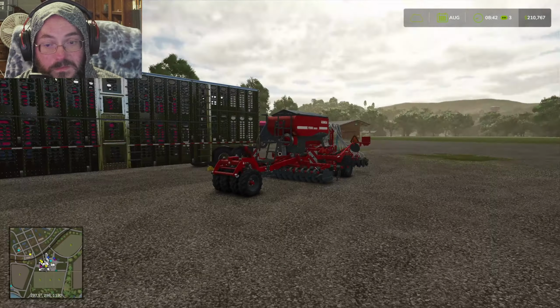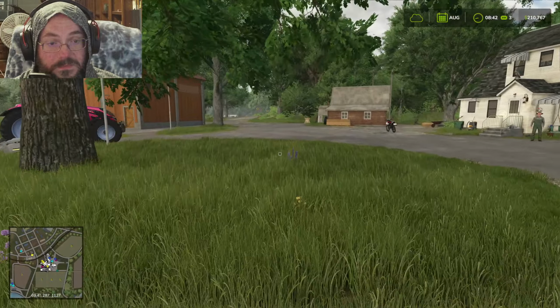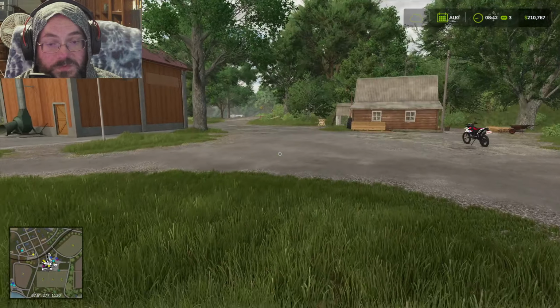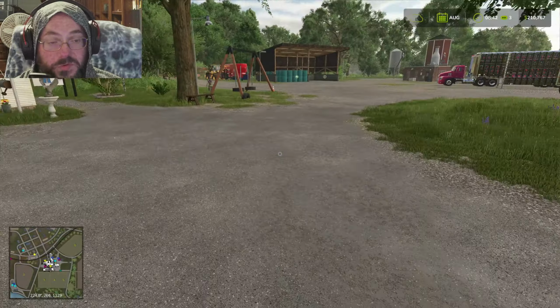Want to upgrade the cedar. I want to get a forage wagon. Forage wagon and stuff like that. Not a forage harvester, a forage wagon and stuff like that. So we got some stuff we got to upgrade next.